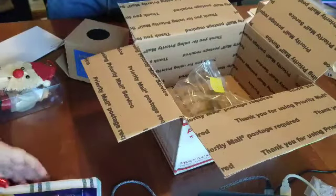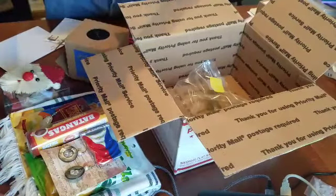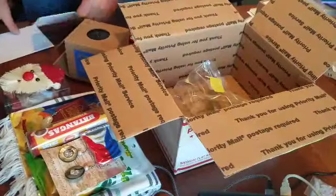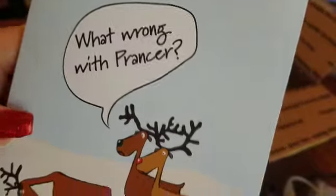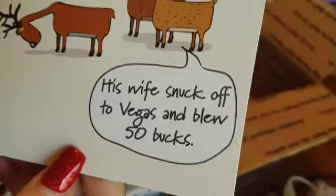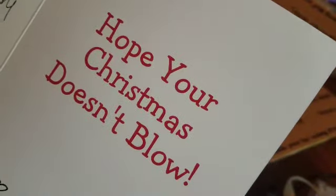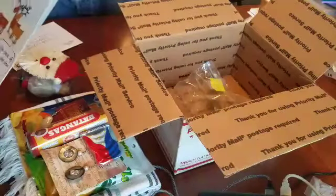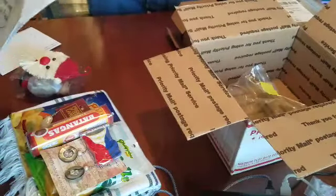And then we also got a Christmas card from Randy. Or you can call me Butt. If you're sensitive, you might not want to see this. What's wrong with Prancer? I'm not going to read that out loud. Oh, and then on the inside. We about died when we opened that in the car. That was hilarious, Randy. That is an amazing Christmas card. Thank you so much. We're keeping that one for years to come.